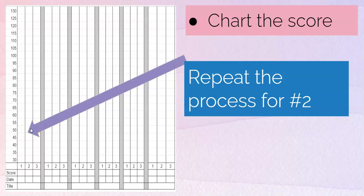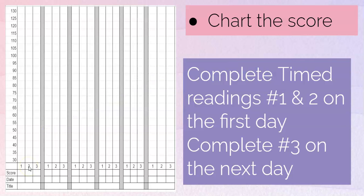Then you're going to repeat the process for timed reading number 2. So on day 1, we're going to complete timed readings number 1 and number 2. And then we complete timed reading number 3 on the next day. Now, if your schedule doesn't allow for that and you end up doing a timed reading on each day, that's fine. The goal here would be to get the repeated reading and the timed readings and build that process up to help students build that fluency. So that part is fine. I do recommend, if it's possible, not to do the different timed readings over a weekend. It's best to do it back to back if it's at all possible to do.